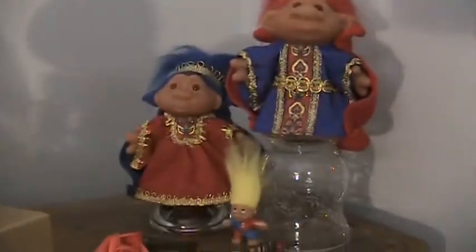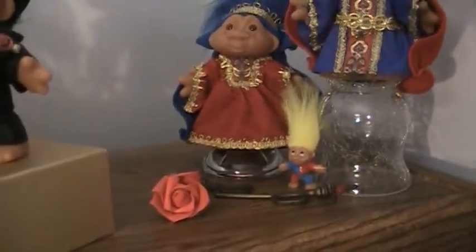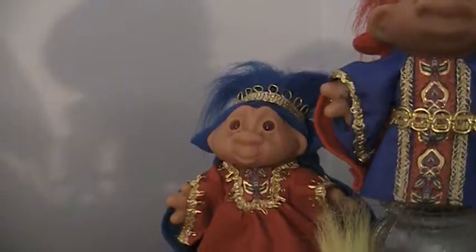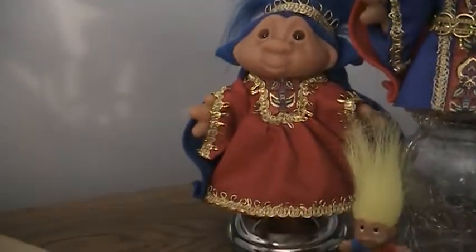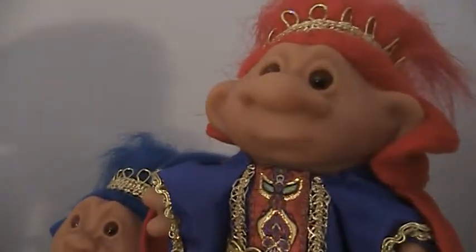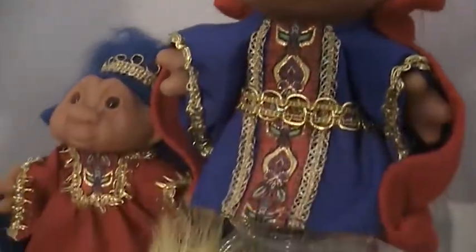Turn around backwards here. Nicely made all around, felt hat. The materials are so much better than some of these costume trolls. These aren't real super old, they're about 2000 or 2001. So, still, they're probably made in Asia, made in China, Japan, probably China. But they're made to specifications, and this is the prince and princess.